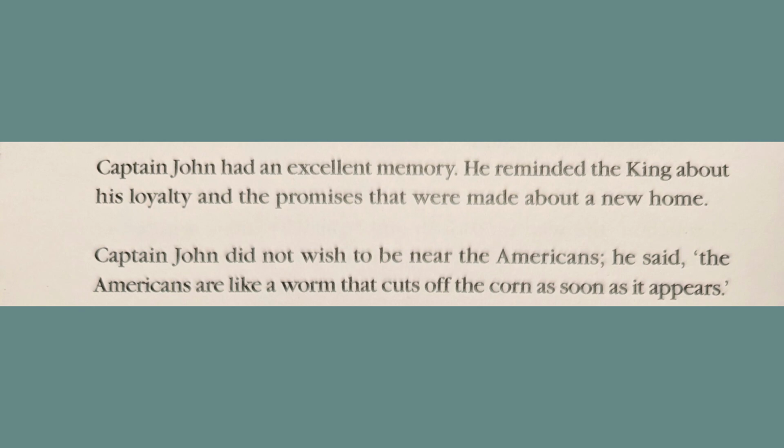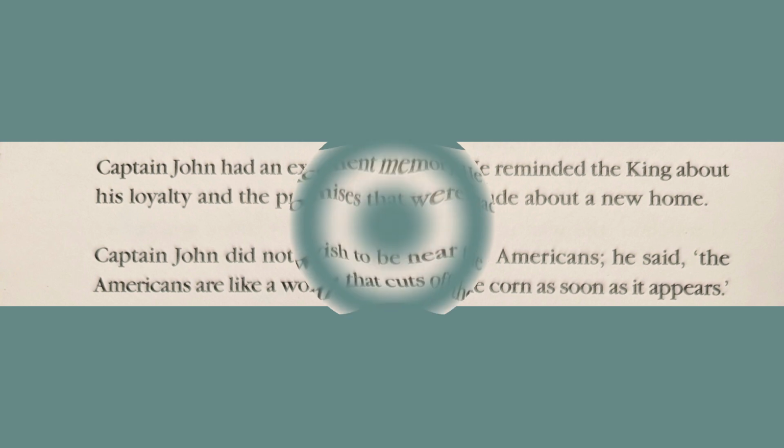He reminded the king about his loyalty and the promises that were made about a new home. Captain John did not wish to be near the Americans. He said, "The Americans are like a worm that cuts off the corn as soon as it appears."